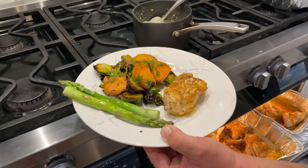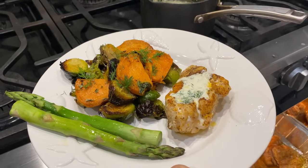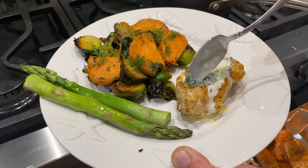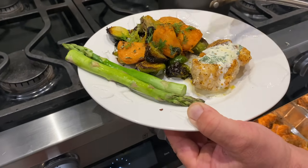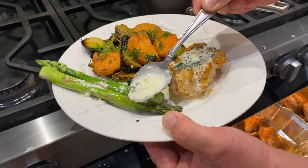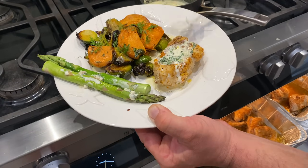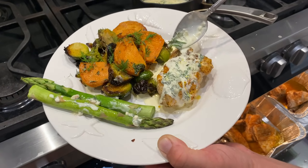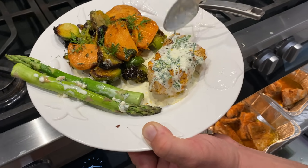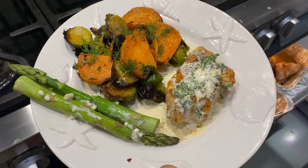And let's put some of our lemon dill cream drizzle on the fish. Now I'm gonna put some on my asparagus. It's almost like a beurre blanc. So you don't want this to be thick cream. You want it to be thin and a little runny. There it is. Doesn't that look yummy? I'll tell you how it tastes now.